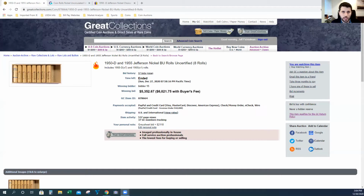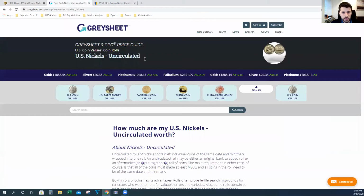boom, a bull market in BU rolls of all kinds, and especially the darling of the bull market back in the early 1960s was the 1950D Jefferson Nickel. It traded from around $200 all the way up to a high of $940 per roll back in around 1964. And then it eventually crashed back down to about $250 a roll and is currently probably around 300, or at least that's what Greysheet claims it to be.